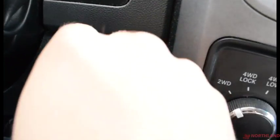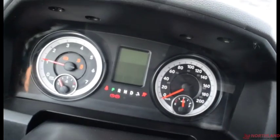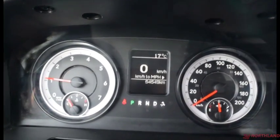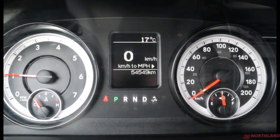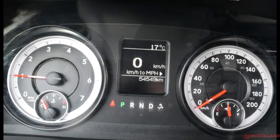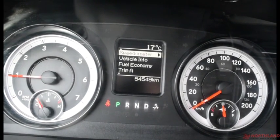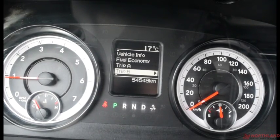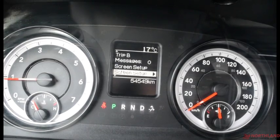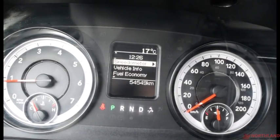Okay, let's start up here. So key in the ignition, and we're good to go. Now right in the center here we do have our speedometer and our odometer, as well as our fuel gauge and our engine temperature. We also have how many kilometers we have, 54,000, not too bad at all. We also have our temperature right there, and we can switch it around to our vehicle info, fuel economy, trip A and B. We also have our messages, screen setup, and our settings, as well as you can turn the menu off if it was bright or distracting to you.